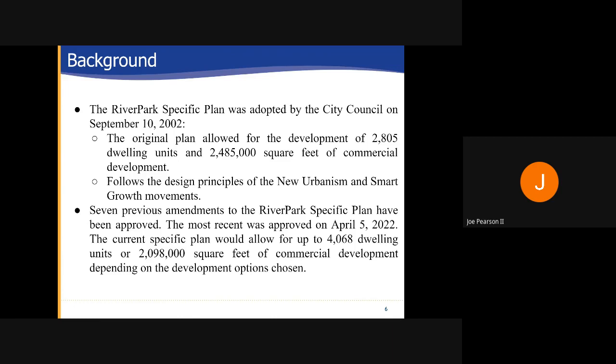As a result, the current adopted specific plan would allow for up to 4,068 dwelling units, or approximately 2,098,000 square feet of commercial development, depending on the development options chosen.